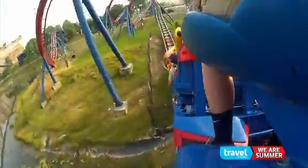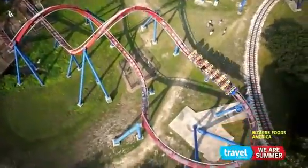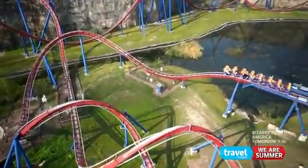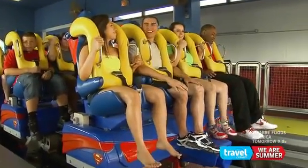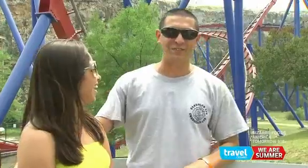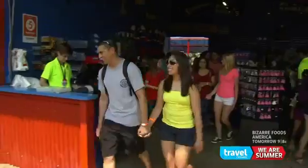The coaster banks down right into two head-spinning, interlocking corkscrews. Finally, they hit the last brake run and return to the station. You're okay. Don't be embarrassed. When I get off the ride, I'm normally lightheaded from yelling and screaming. That ride was insane. Yes, oh my God.